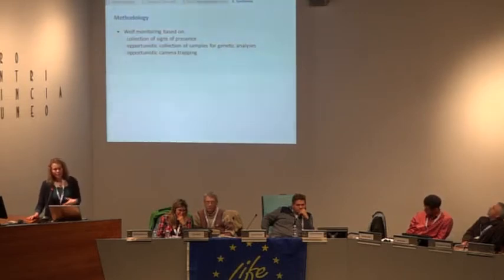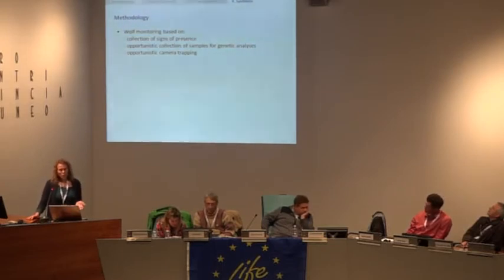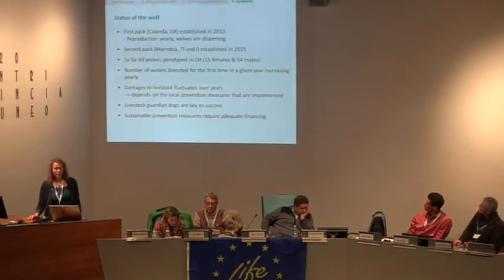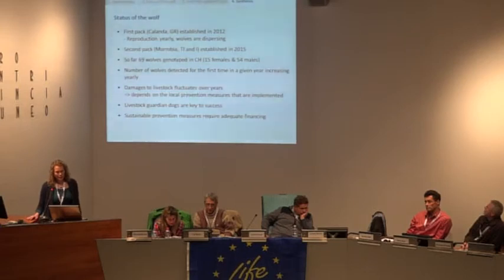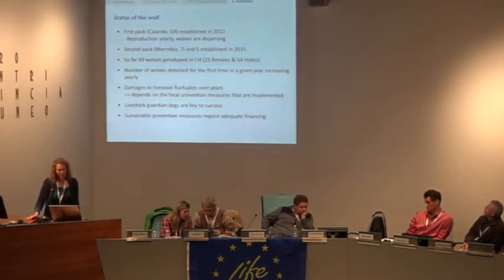So I quickly like to give you a synthesis of the wolf monitoring in Switzerland. So the monitoring is based on the collection of signs of presence. Then we do opportunistic collection of samples for genetic analysis, and we use camera trapping where possible. So the first pack was observed in Switzerland in 2012. They reproduce yearly and the wolves are dispersing. The second pack we have in the Ticino and Moesa, and it established last year. So far we have genotyped 69 wolves in Switzerland, mainly males, and basically the number of wolves detected in Switzerland every year is increasing, and we hope that will keep increasing.